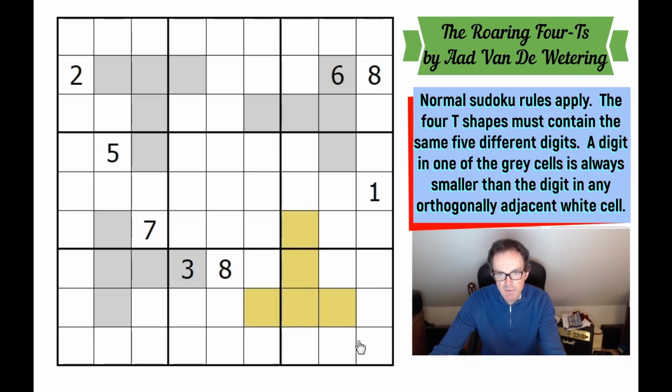But if this T-shape contains an 8, we know that that 8 must be duplicated in all of the other T-shapes, and therefore the 8s would have to appear in this single cell of the T that has only one orthogonally connected white square, because we know there's only one number greater than 8. And you can see this one, for example, that definitely cannot be an 8. So in fact, all of that allows me to pencil mark 8s there and over here.